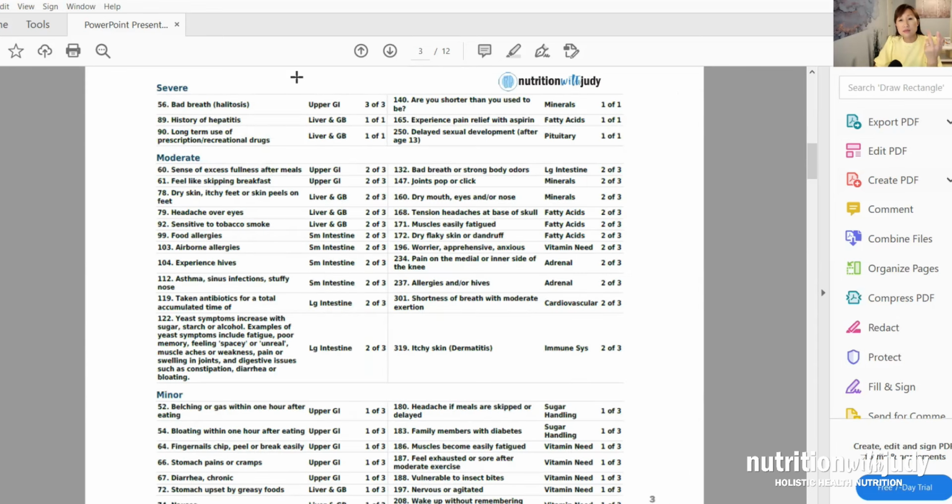So if you look at the next slide, this is some of the questions that she responded to, right? So I look over here and I see in the fatty acids, right? She gets tension headaches at the base of her skull. Might be fatty acid. Now that could also be adrenal related. It could also be minerals.